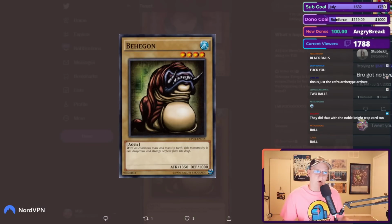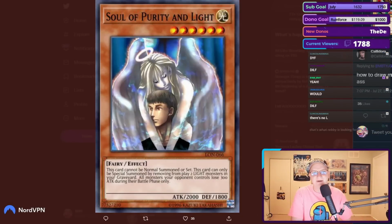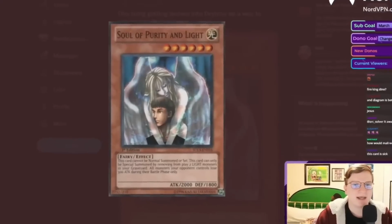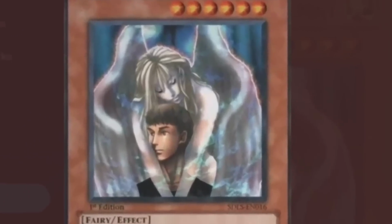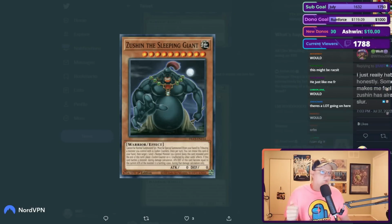No. Okay, this card has been playable a number of times, and every time it is, I am struck by just how bad it looks. What's going on in this picture? Is this man getting a handy from an angel? You decide. This one's racist, right?